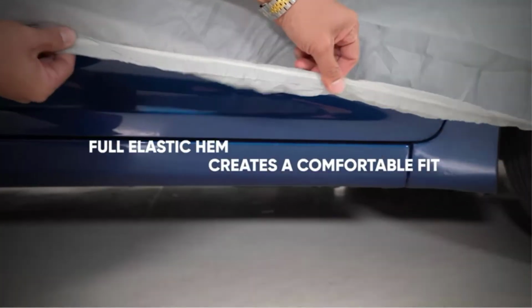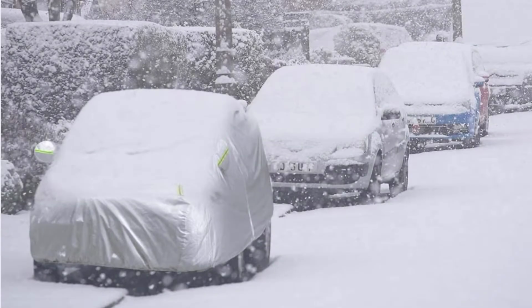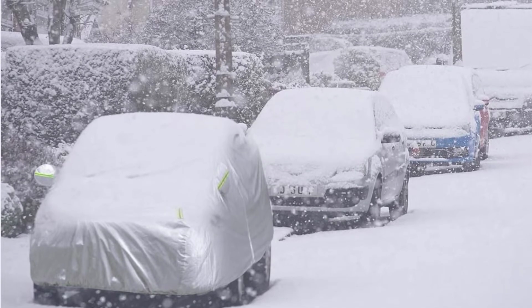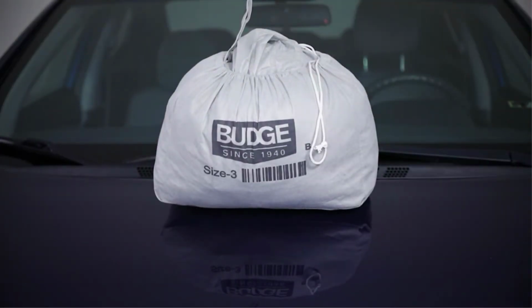The material of this car cover is breathable to help prevent your car from becoming too hot or damp. The air is able to circulate through the material, which also prevents mold and mildew from growing. However, the top of the cover boasts enhanced UV protection to prevent your paintwork from fading.